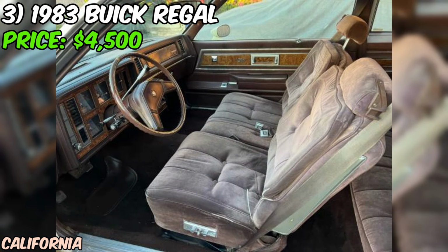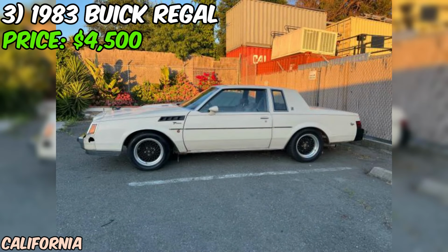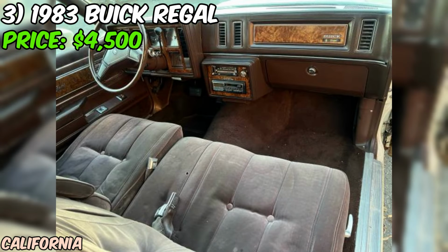The paint color is listed as brown, but the seller doesn't provide any information about the condition of the paint or body. There are front bumper fillers that need to be installed, which suggests that the car may have some cosmetic issues or incomplete work. On a positive note, the interior is described as being in great shape. This is a significant plus, as interior restoration can be costly and time-consuming.